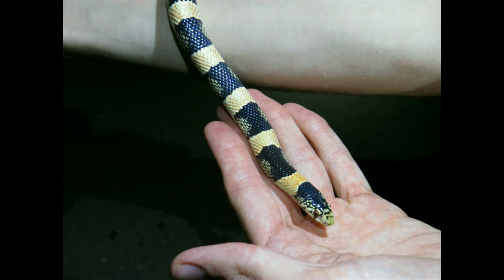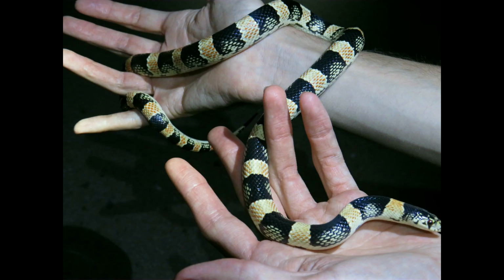And relatively docile as well. I don't think I've ever heard of anyone getting bit by one. They're completely non-venomous even if you did get bit, and they're generally just, once you get them in hand, calm, they're beautiful, they'll just kind of hang out for a bit. So we definitely hung out with this guy for just a little while, getting these beautiful photos, and then we set him off back across the road into the desert.